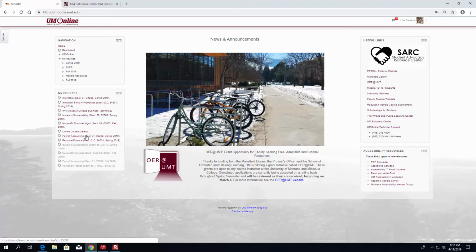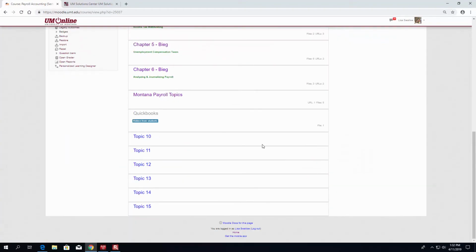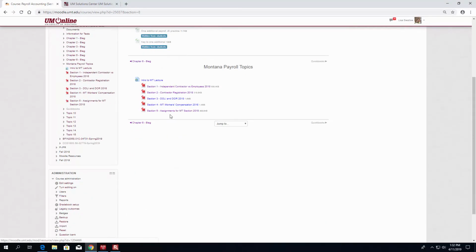Where am I? Payroll accounting. So we have pretty much talked to death Section 1, independent contractor versus employees, and Section 2, contractor registration. Remind me what contractor registration's for?